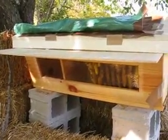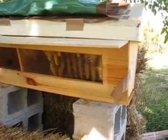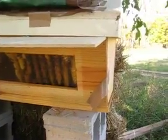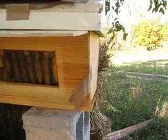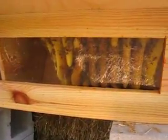So here we are on a Wednesday afternoon. We're now in October. I think it's October 5th. And we have a warm spell. Yay! So warm enough to open up the hive, at least the observation door.